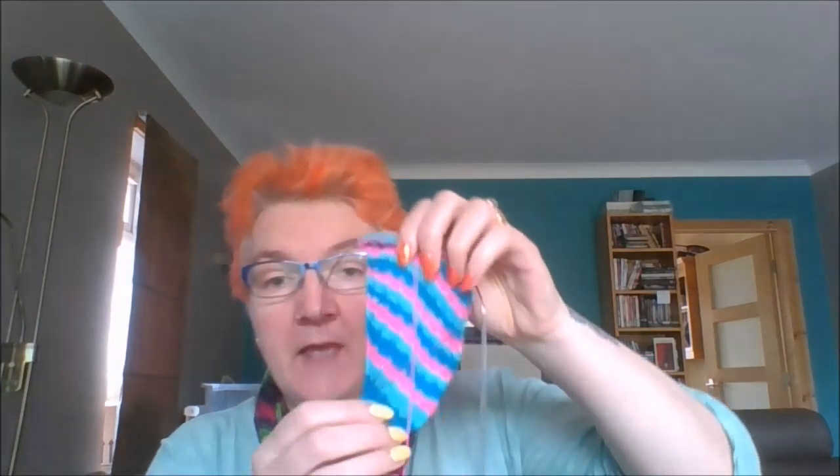So there it is. When I get to the top, I will try and do the slip stitch and see if it works. I'll either get a sock where it works and it looks great, or else I'll win £1, which is, you know, fun. The funny thing is, though, if it does work, then I'm going to have socks that don't match. But that's no big deal for me. So that's where I'm at with that.